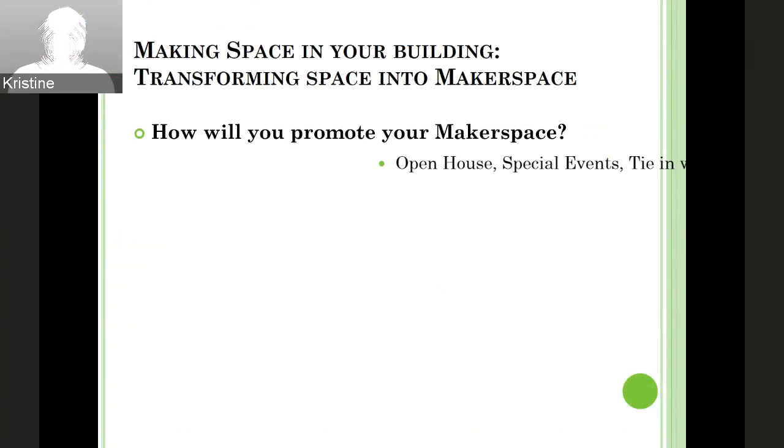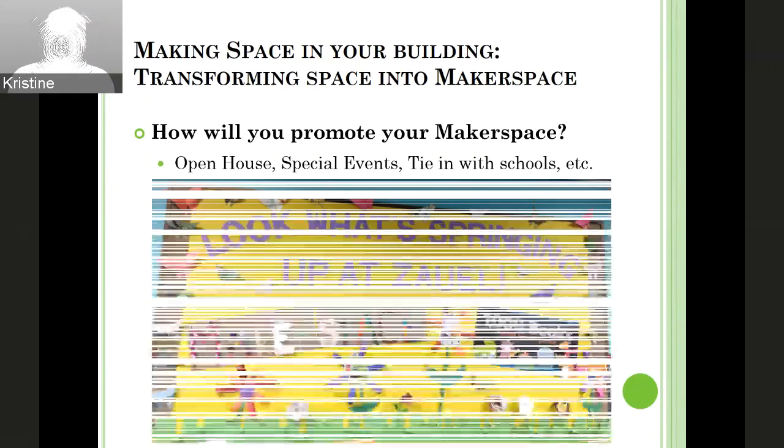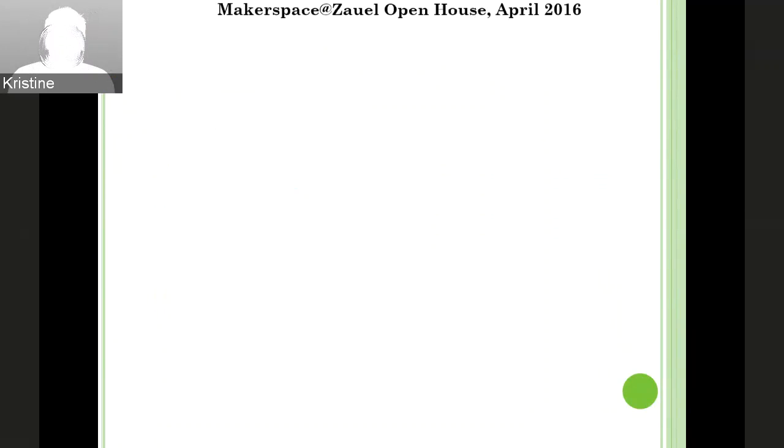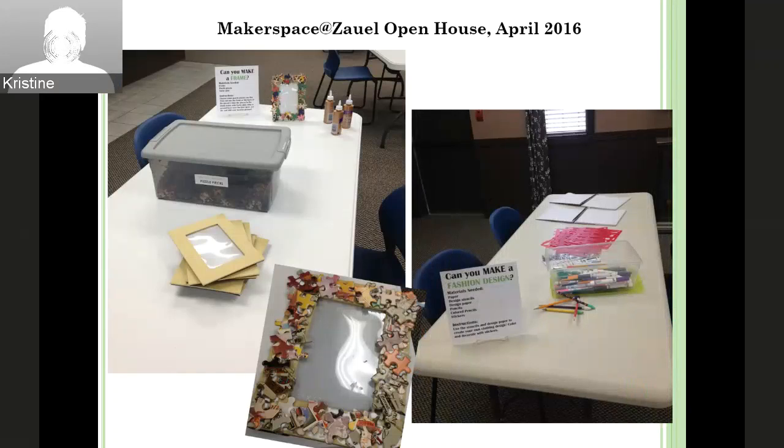Watercolor. Promoting your Makerspace. This gives you some ideas for how to promote it. This was a bulletin board at Zoll, which I loved. I thought that was super clever. And then at the open house, they just would put the tables up and say, can you make a frame? Can you make a fashion design? And just really inviting people to come over and do their own thing. And that was very effective.